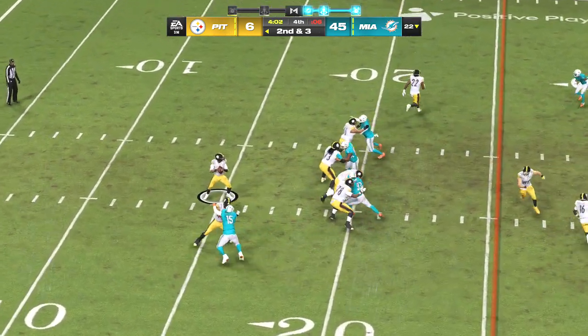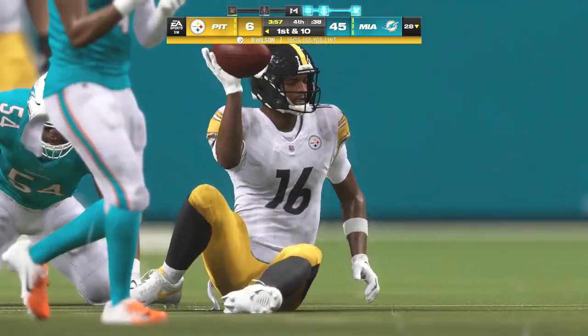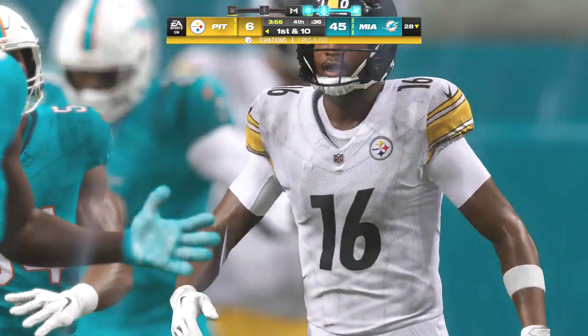Out of the gun, here's Wilson. Over the middle, he's got Watkins. 6 yards the pickup, and that's a first down.